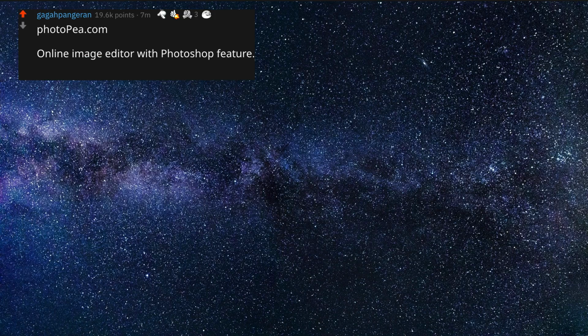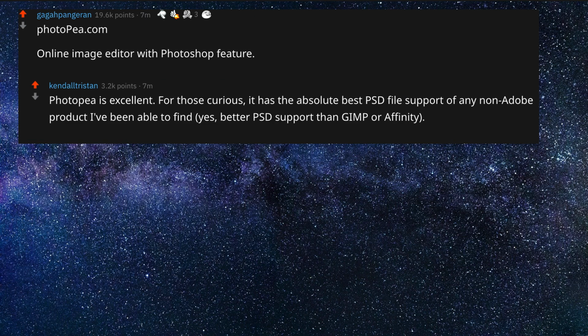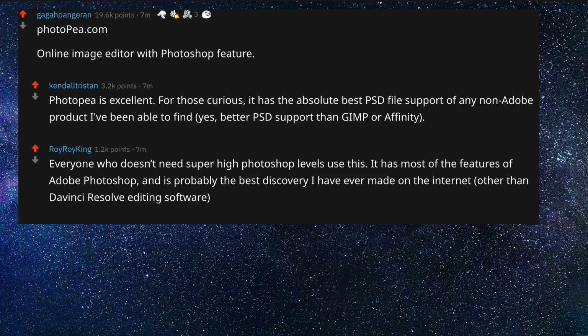Photopea.com. Online image editor with Photoshop features. Photopea is excellent. For those curious, it has the absolute best PSD file support of any non-Adobe product I've been able to find. Yes, better PSD support than GIMP or Affinity. Everyone who doesn't need super high Photoshop levels, use this. It has most of the features of Adobe Photoshop, and is probably the best discovery I have ever made on the internet, other than DaVinci Resolve editing software.